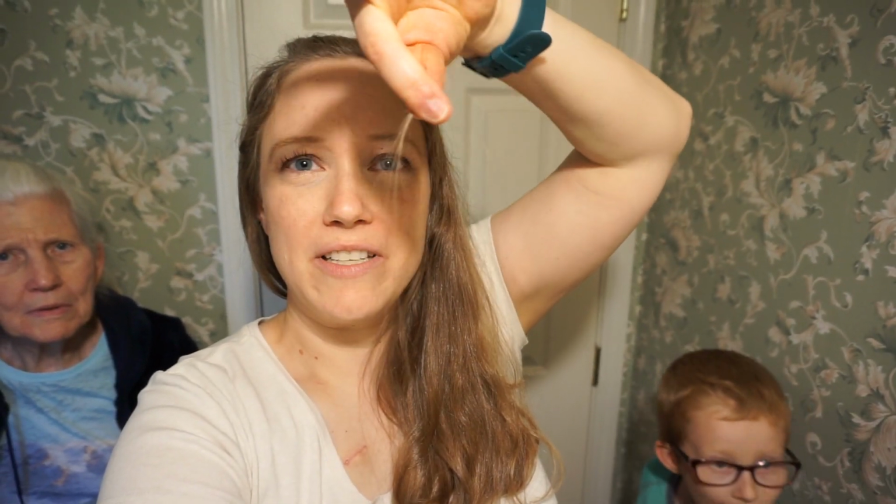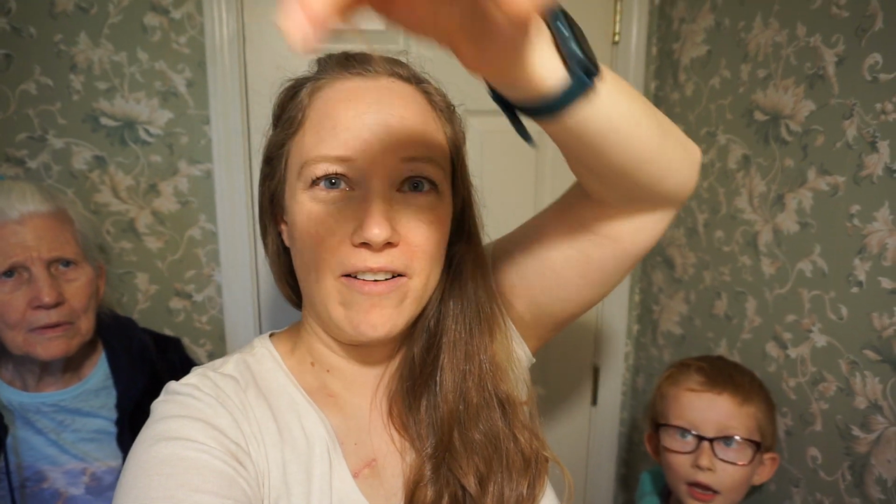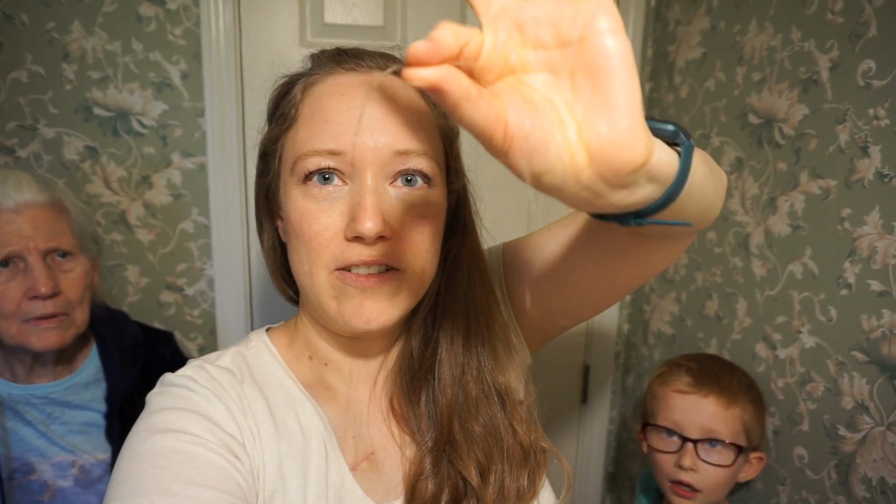It is now 2 weeks, almost exactly, since my first round of chemo. And they said in the second week it would start coming out. So you can see how much. That's just when I run my fingers through my hair, chunks are coming out.